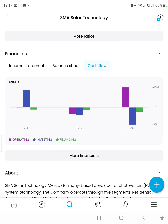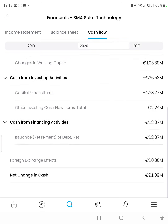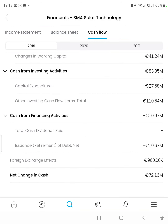Let's look at the cash flow statement, which is the last of the three financial statements, and see if the company has managed to redeem itself with the net change in cash figure. Net change in cash for the last financial year was 9.73 million euros. The prior financial year was 91.09 million euros, and the year before that was 72 million euros.